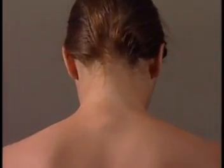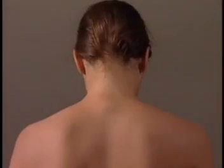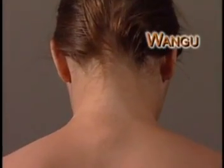Remember that the neck, shoulders, and back are interrelated, and in many cases, for best results, one needs to work on several areas to assist in the healing and pain relief. Our first point is the Wang Gu, which is located on the back of the head, just behind the ear, in the depression below the mastoid, or the base of your skull.